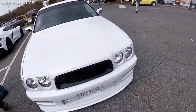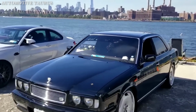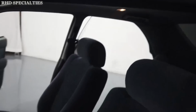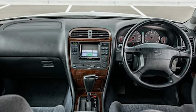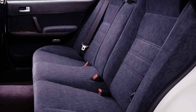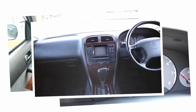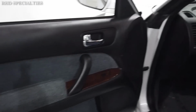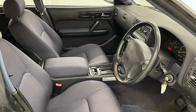The smooth, flowing body lines weren't just for show, they served a purpose, helping the car slip through the air with minimal resistance. Step inside, and you'd find yourself surrounded by luxury. The interior was a masterclass in Japanese craftsmanship, with premium leather seats that provided both comfort and support. The dashboard featured a harmonious blend of analog gauges and digital displays, all laid out with the driver in mind. Rich wood trim adorned the dashboard and door panels, adding a touch of traditional luxury to the modern interior.